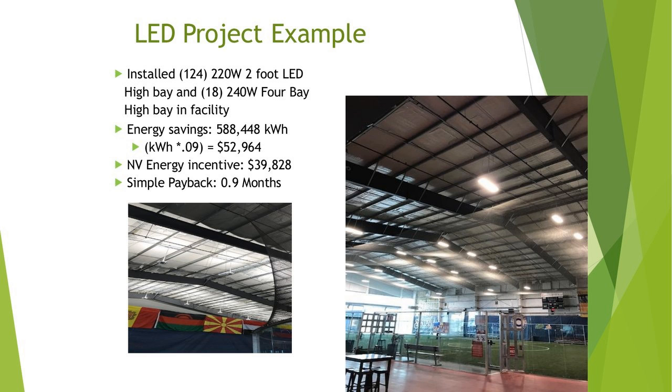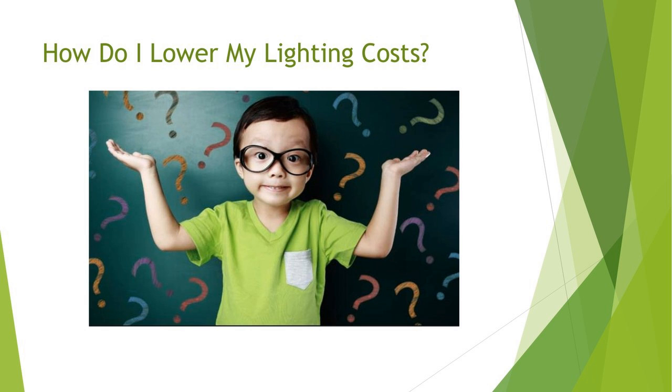And I'll talk a little bit more about that later. But what I really want to talk about is how you lower the lighting costs and what's the really efficient technology to do so. Well, I kind of alluded to it a little bit, but the number one way that you can reduce lighting costs is thinking about LED lighting.